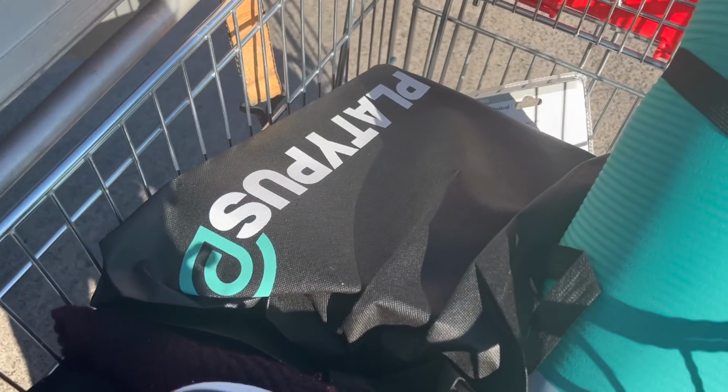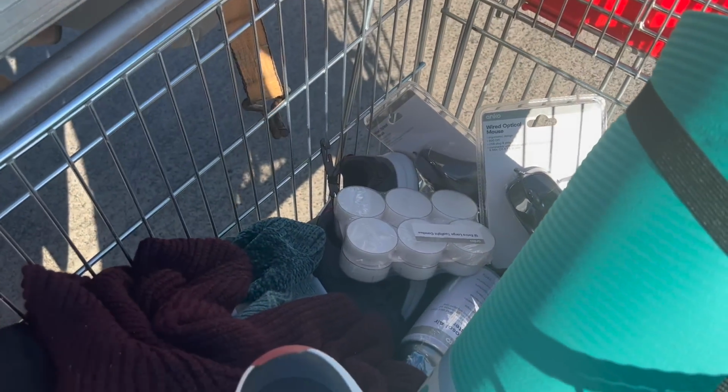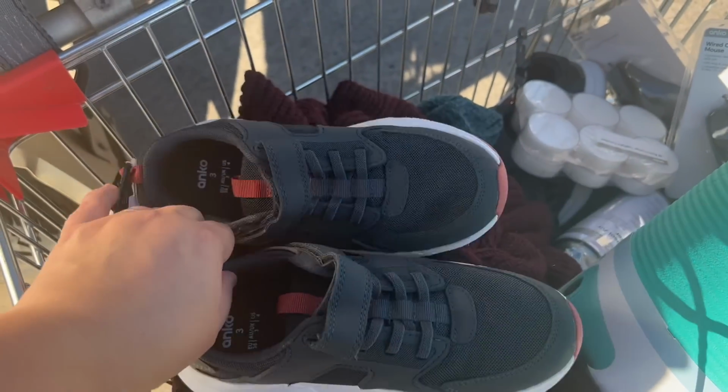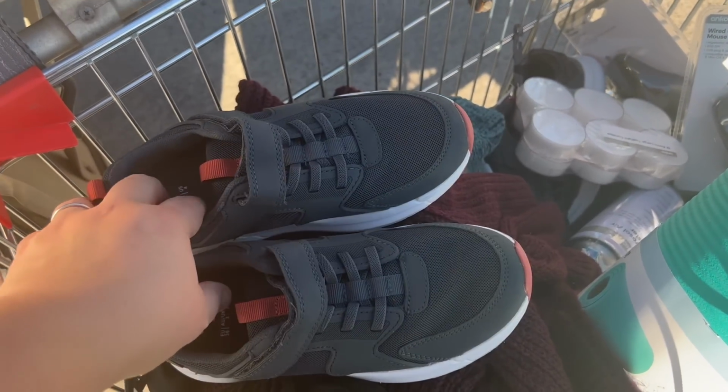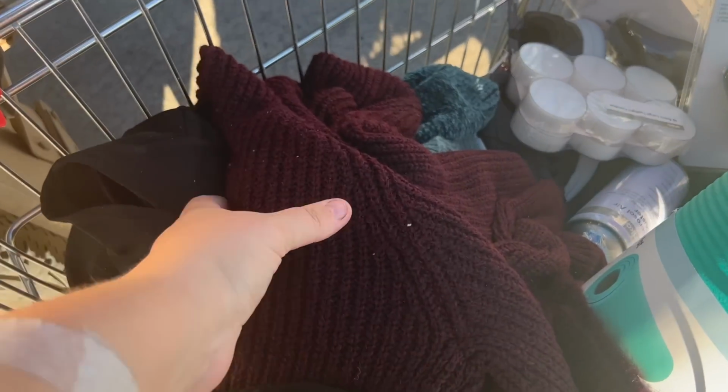In regards to the Kmart stuff, I bought myself new shoes. They're on sale for $70. They're exactly the same as the black shoes you always see me wear that were on sale, because mine have gotten so thin that there is a hole in the sole now. The 3 small boys needed new shoes. I just buy them the exact same shoes, all in the same size, and that works for them. So there's 3 pairs of those.